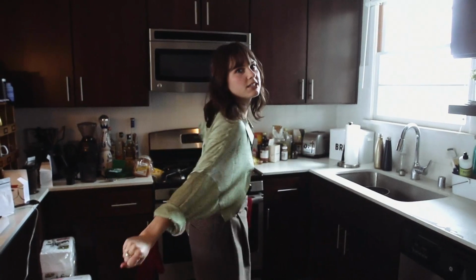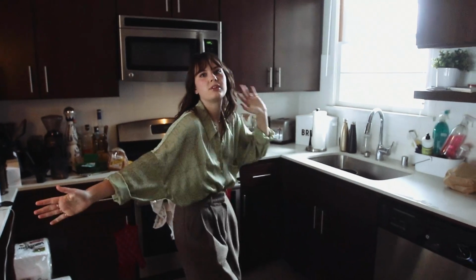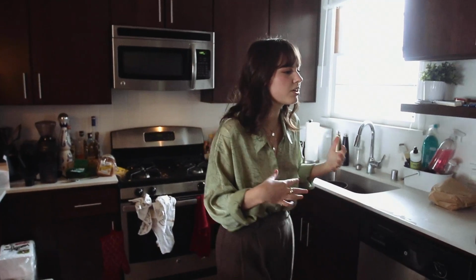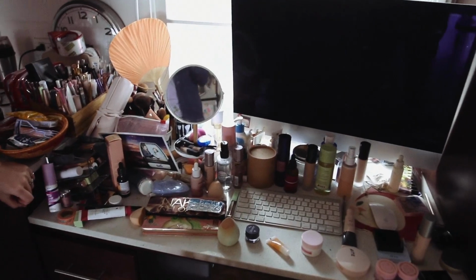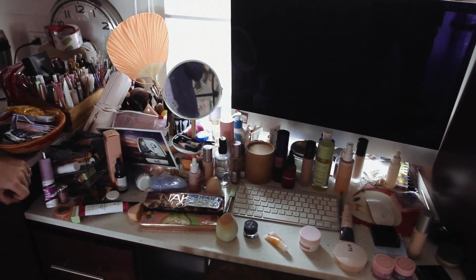I can do a lot of this, maybe even a little bit of this here, and that's all well and good. However, there's a weird thing with this place, which is that the desk is right here in the kitchen, and as you can see, it's not really a desk anymore. It kind of turned into a beauty desk.